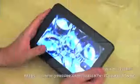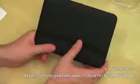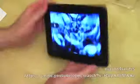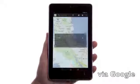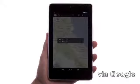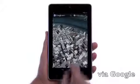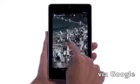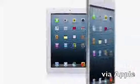In terms of memory, the iPad mini will be 512 megabytes. The Nexus 7 is 1 gig, and the Kindle Fire is also 1 gigabyte of RAM. In terms of storage, the iPad mini will be available in 16, 32, and 64 gigabyte models. The Nexus 7 will be available in 8 or 16 gigabyte, and the Kindle Fire HD will be 16 or 32 gigabyte. So if you want a really large storage space, I would definitely recommend going for the iPad mini, considering that the Nexus 7 doesn't have a micro SD slot.